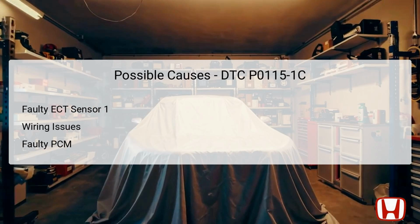The possible causes for the DTC P0115-1C include several factors. First, the most common issue could be a faulty Engine Coolant Temperature, ECT, Sensor 1, which might be unable to provide accurate readings due to internal failures. Next, there may be wiring issues, such as shorts or open circuits, that could lead to the sensor not receiving or sending the expected reference voltage. A short might keep the sensor output flat, while an open circuit could prevent it from reporting at all.